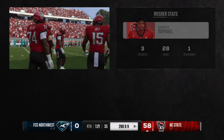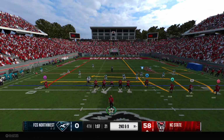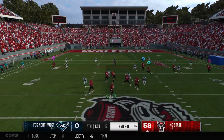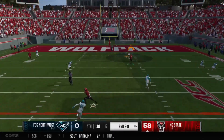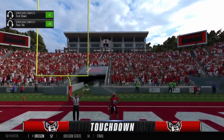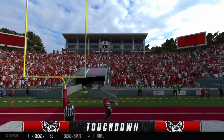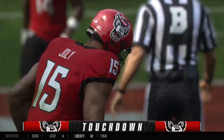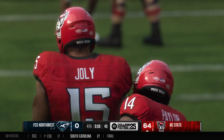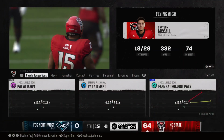Yeah, they've been the more physical team all game long. So let's just run the ball. Let's just ice this football game, take the W into the locker room. Sends it downfield. He caught it. Touchdown, Wolfpack! And the stomping has commenced. They're now in really good shape to get back into the win column as they extend the lead here late.